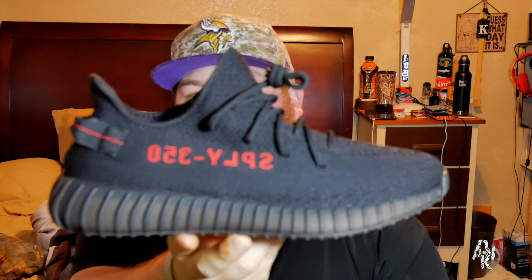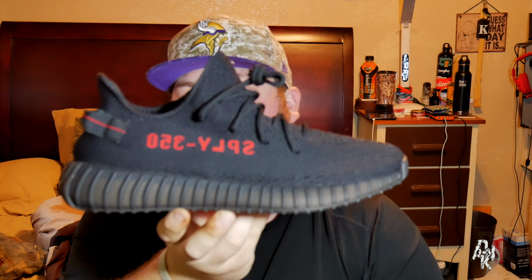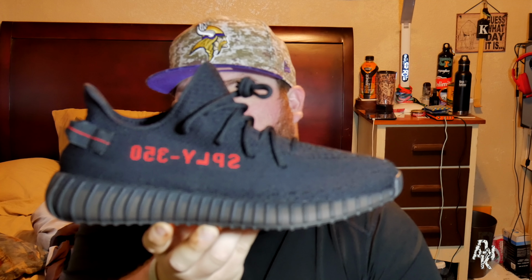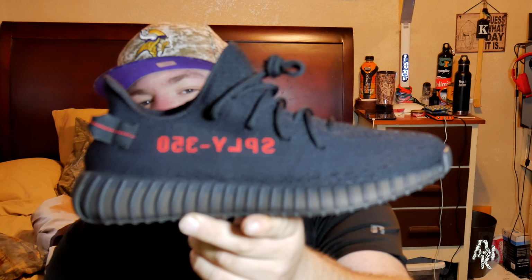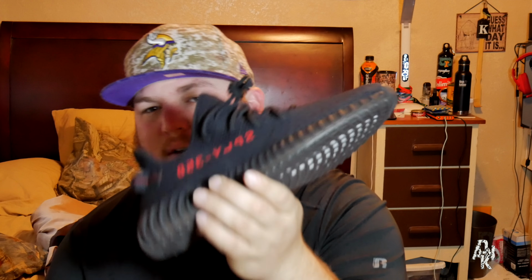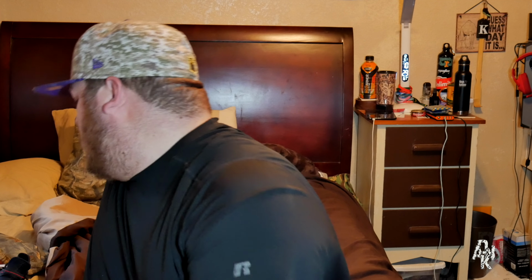But this is the Bred. I actually picked these up, I think, for like $450 the day they released, which now is a super steal. These are going in the thousands. I think maybe that's why I'm afraid to wear them. I don't know. But I do need to wear these 100%. Number two, the Bred V2s, the Pirate Black V2s, whatever you want to call them. These are fire, man.